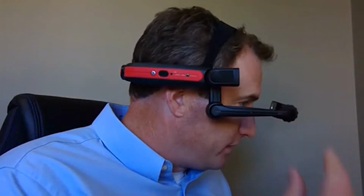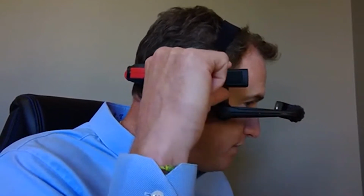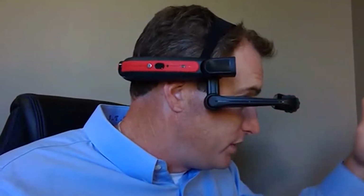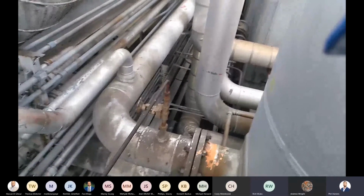It goes on, you can wear it with a hard hat and be totally safe. It has an eyepiece in here that allows me to see your screen and we can have a conversation. And then there's a camera up here that allows you to see what I'm seeing. So it allows us to have a virtual meeting and we can walk around and be safe and be in the plant and do an advisory service.